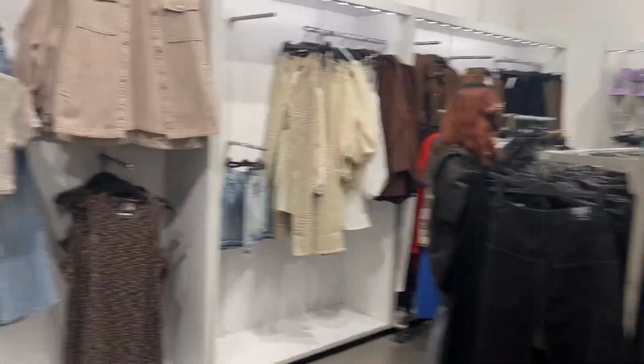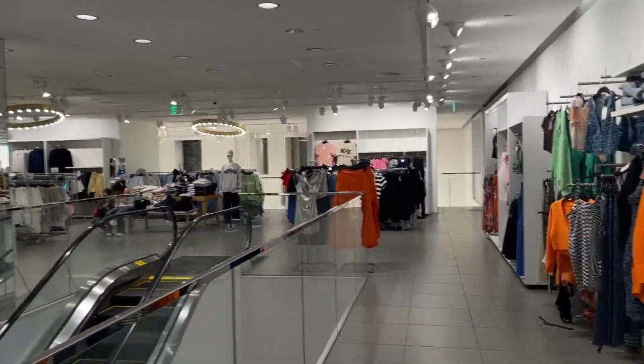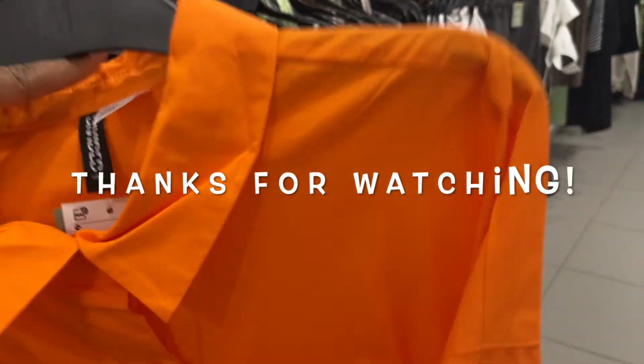I also wanted to see if I could find another item I was looking for, which was an orange shirt, because orange is definitely the color of the season. And I love oversized shirts like this, and H&M does them so well. Ended up finding it, and that concluded my shopping.